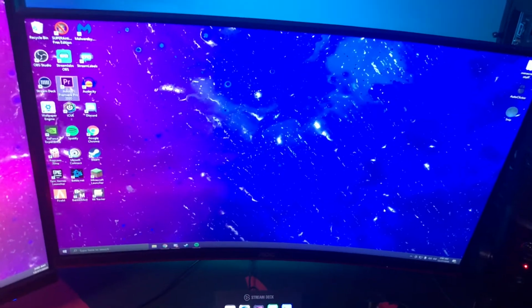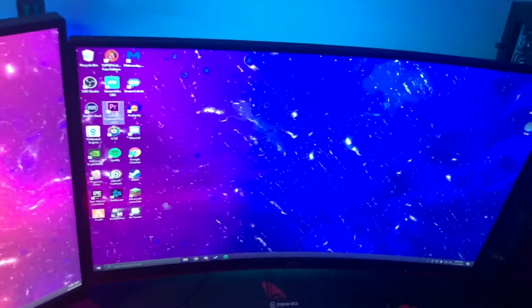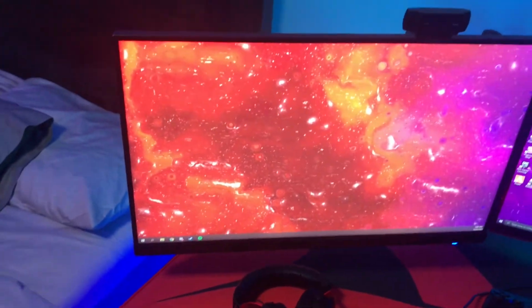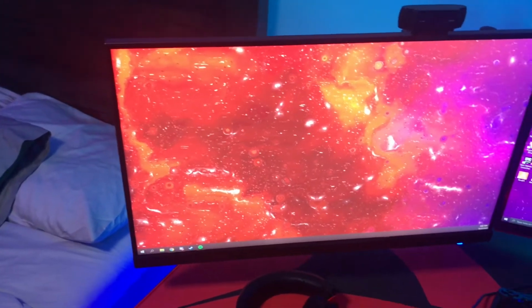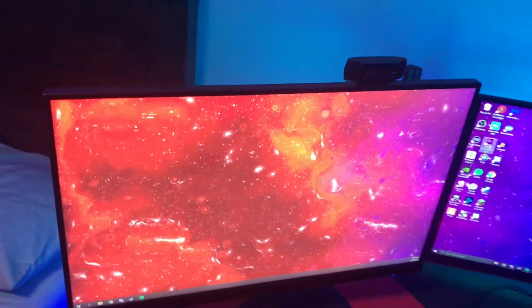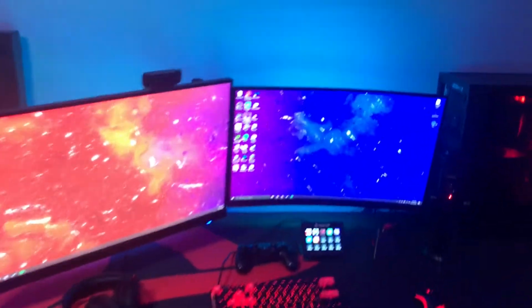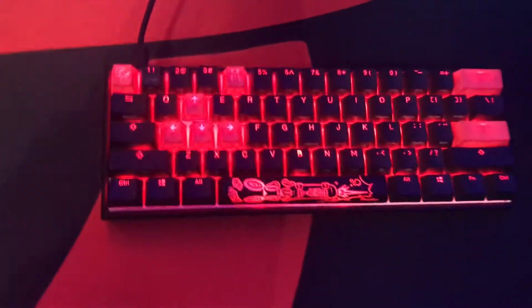It's a 24-inch curved 144 Hz AOC monitor. It's $230. Moving on to my second monitor, which is a 27-inch 1080p 60 Hz Acer monitor. It is $155. And it gets the job done. You really don't need the best monitor for your second one, so this one was a good one to settle on. Moving on to my peripherals.